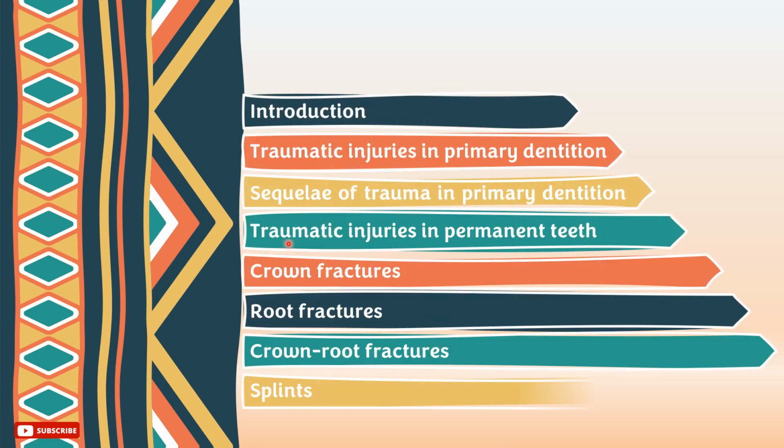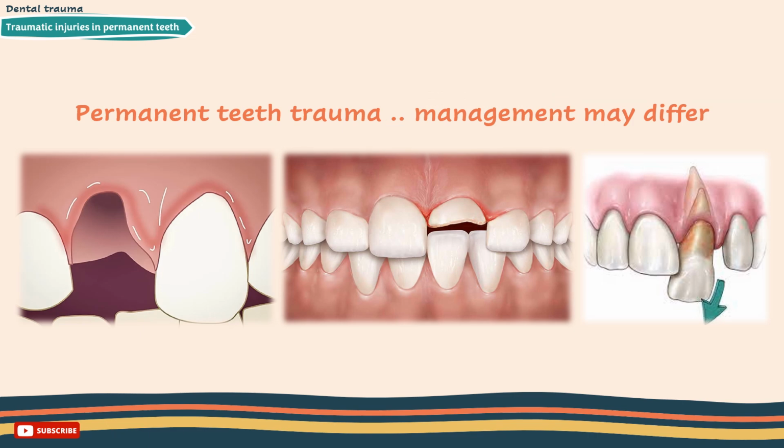Now to the traumatic injuries in permanent teeth. Injuries to permanent teeth are the same as mentioned in primary dentition. The management is what may differ in certain situations, as in avulsion.